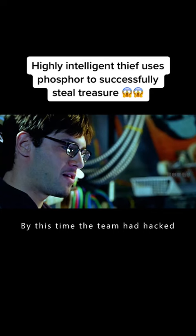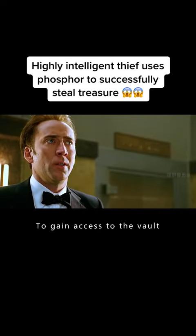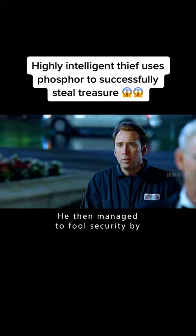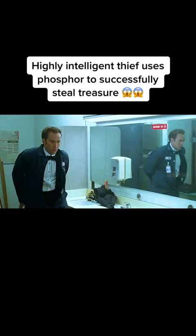By this time, the team had hacked into the museum's surveillance system. After he saw where the treasures were stored, he immediately informed David to act. To gain access to the vault, David also needs to get the curator's fingerprints, so he forges a work permit. He then managed to fool security by disguising himself as a maintenance man to gain access to the building. He then hid in the toilet, quickly took off his work clothes, posing as a wealthy man.